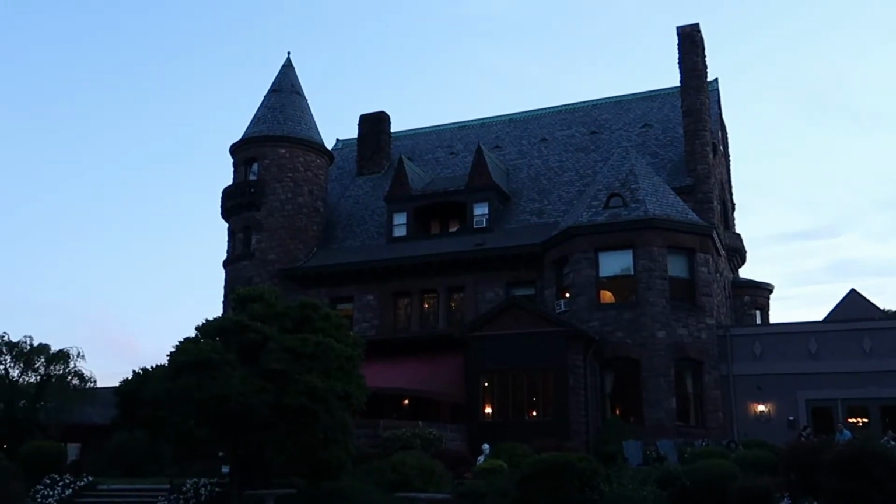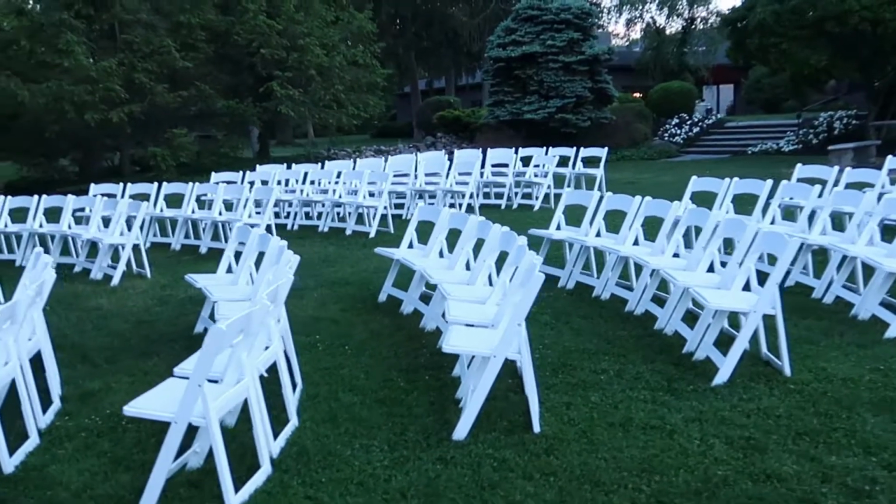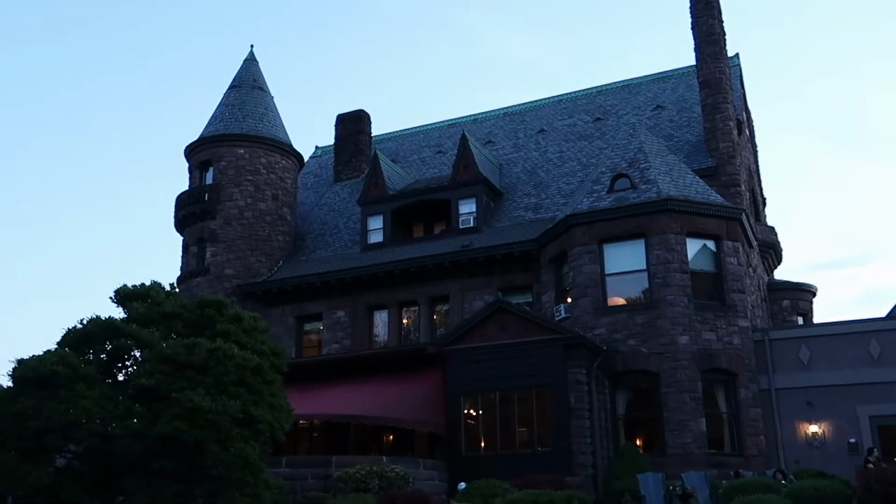There's the castle all nice lit up at night. It looks like they've got chairs set up for a wedding. But yeah, it looks kind of nice at night. Oh yeah, look at, definitely got some turrets going there.